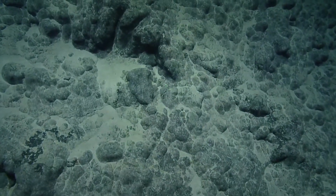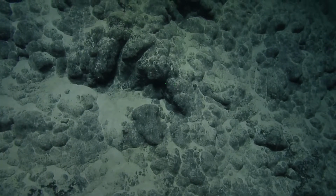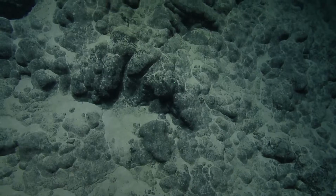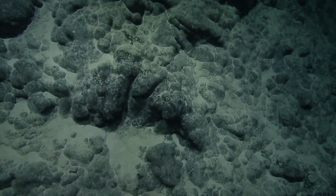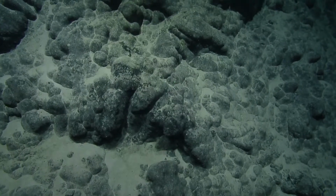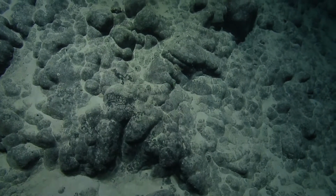Just FYI, Science Bridge is having some issues with thrust, so they're messing around, but we are losing a little bit of ground right now. Okay, thank you. Is that a pillow rock right there in the center? I think so. It looks like it.